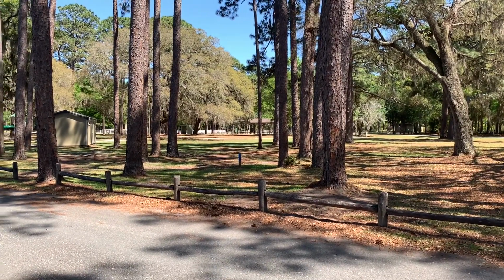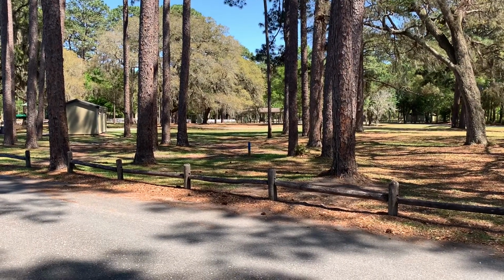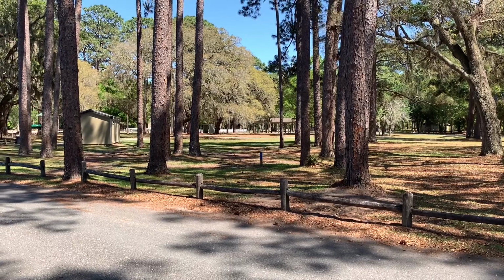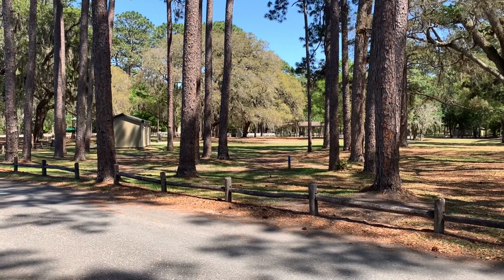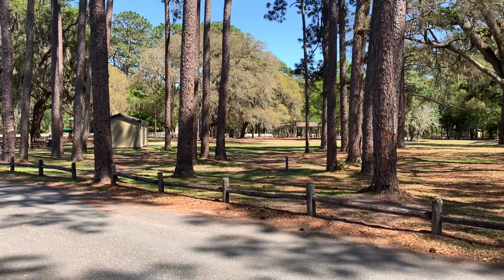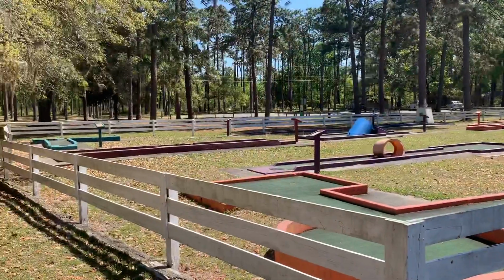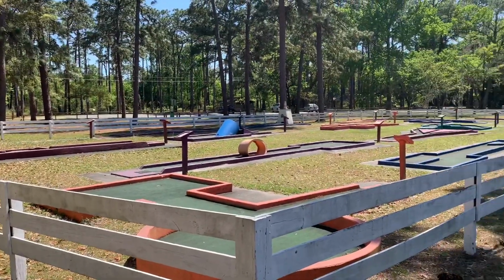But right now we're going to go down, we're going to check out the cabin area, and there's supposed to be a popular hiking trail we're going to check out. I may give you a few clips there, and then we'll come back up to the campground. I'll give you a walking tour. They do have mini golf here. It looks like a pretty nice little setup they have here.